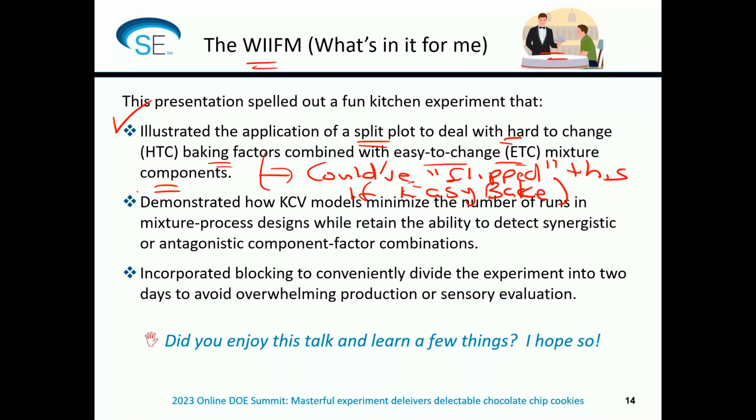Then the other thing that makes this practical is for the combined designs using this hybrid Kowalski Cornell Vining model, which minimizes the number of runs, but maintains the ability to detect synergism or antagonism between the component and the factor combinations.